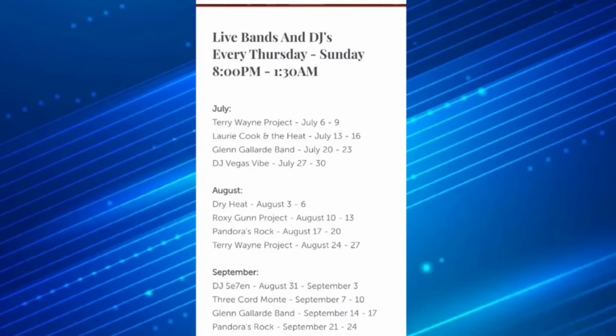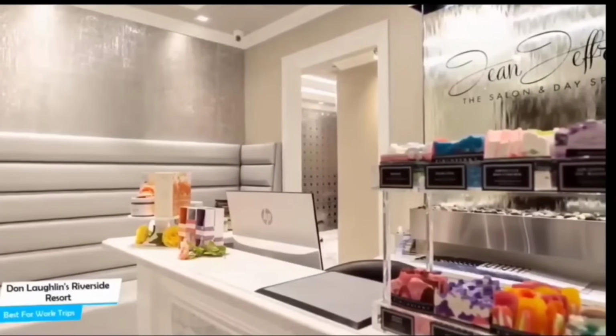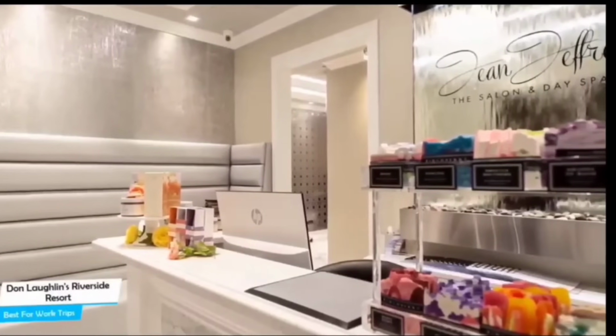They have the River Walk, which is awesome. They have a pretty decent beach. Yeah. And then they have the John Jeffrey Salon. And I have actually been to this salon, got my hair and nails done, and it was absolutely exquisite. That was a lot to get through, but that is my list.